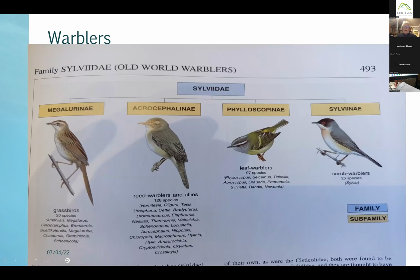So which ones are the scrub warblers? Well, it's not just down to one division here. Look at the grass birds on the left of this picture, which I've taken from the Handbook of the Birds of the World. All of those groups under the grass birds don't occur in the UK. A lot of them are primarily African in their nature. We've then got the Acrocephalini, the reed warblers and their allies. Looking down, you've got Cettia, which is the genus for Cetti's warbler, the UK example. You've got Locustella, the grasshopper warblers, Acrocephalus, the reed warblers, Hippolais, etc.